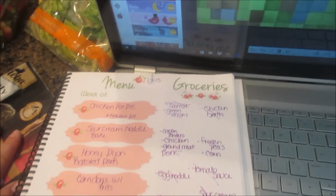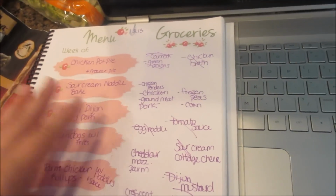Okay, so we went to Kroger and Aldi. I had a bunch of coupons at Kroger, so I wanted to use those before they expired.